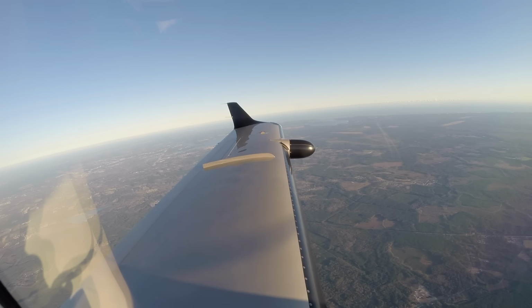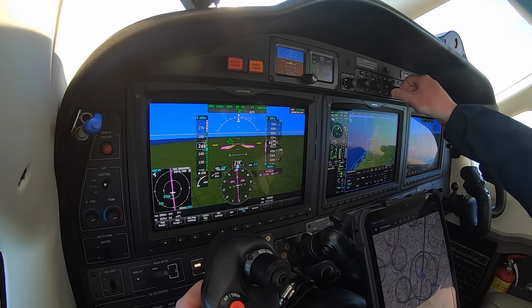Nine Bravo Zulu, descend and maintain 4,000. Descend and maintain 4,000, Nine Bravo Zulu.